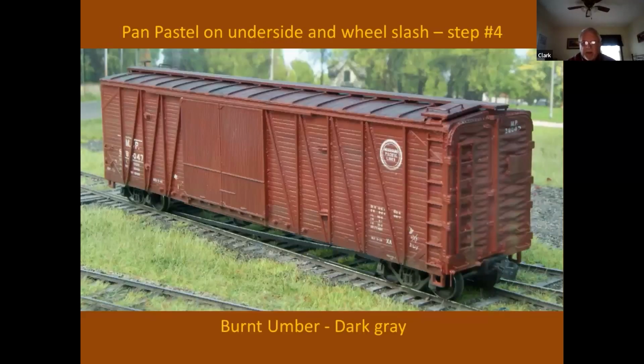And then here's the finished car. No, it's not finished yet. Here, this shows it with pan pastels. I use a dark gray, and I don't know what exactly it's called now, and then burnt umber. And I'll use a cosmetic brush, put that on the underside, and use a thin angled brush for the wheel splash on the ends.